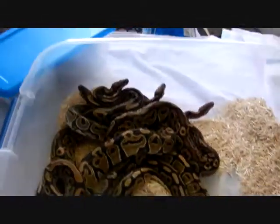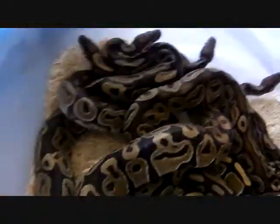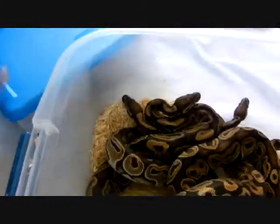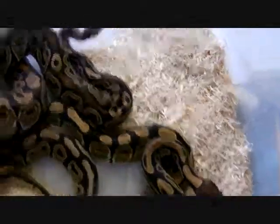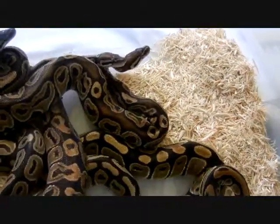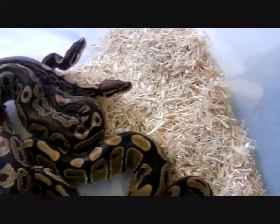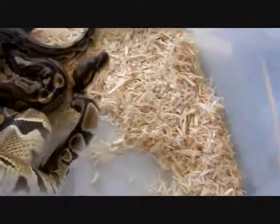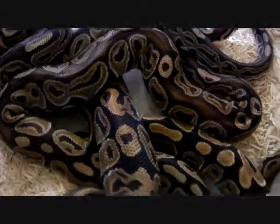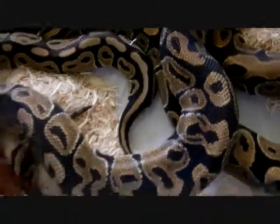Alright, now these are the babies from last year. Not really babies anymore, but they came from the same mother that produced that clutch. But my dinker male sired this clutch. Luckily most of that clutch was all females, and I had a couple male normals, and I only kept one male back. He's the biggest one, because he's been eating the best.